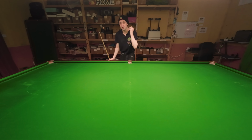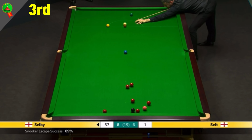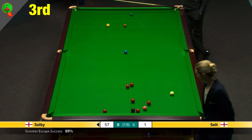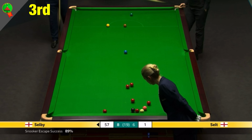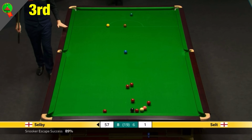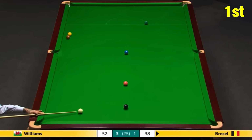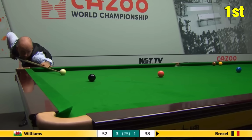So for the results, and third place goes to Mark Selby with his snooker escape. You had to be incredibly accurate to hit a red and not leave anything on, and the fact that he got it first time made it all the more impressive. Second place goes to Jiahui, who had an incredible tournament, and this plant just shows off the type of shots he's able to play. But first place goes to the positional shot on the yellow from Luca Brecel.